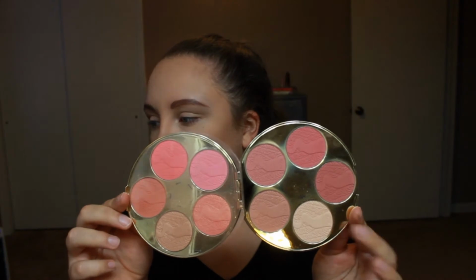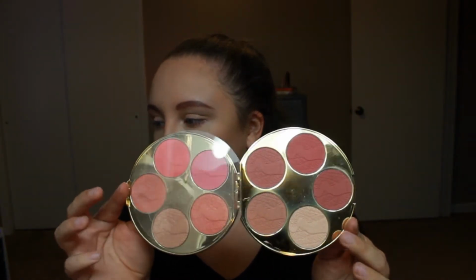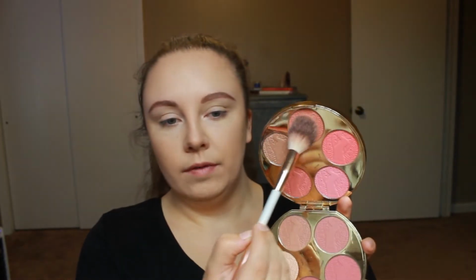With 54% of the votes, the Tarte, I don't even know what this color wheel is. This was a holiday blush set. On one side you have more warm tones and on the other you have cool tones. Not sure what I'm gonna do. I think for now, and I might come back later depending on what my eye look looks like, I'm gonna take a little bit of the Mod shade.